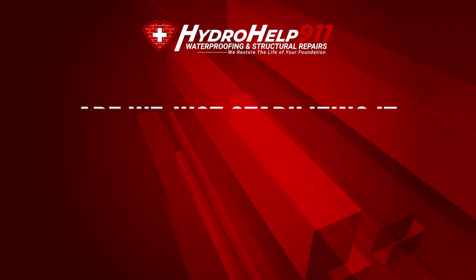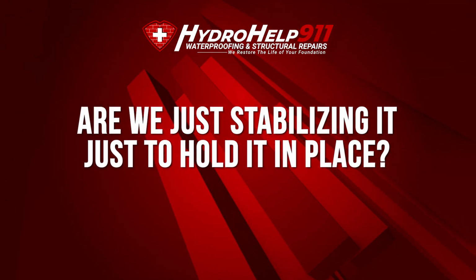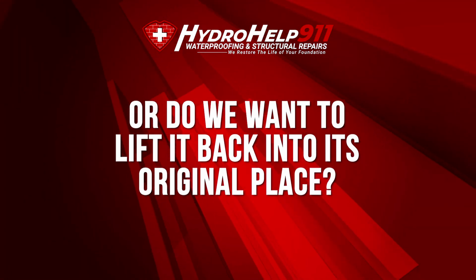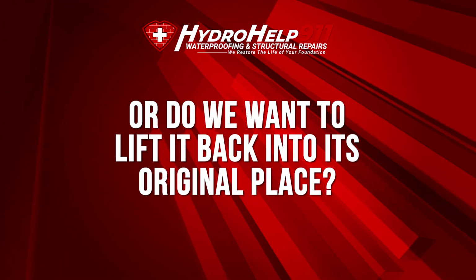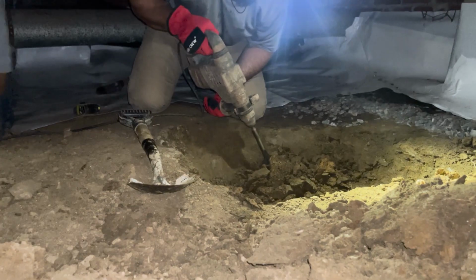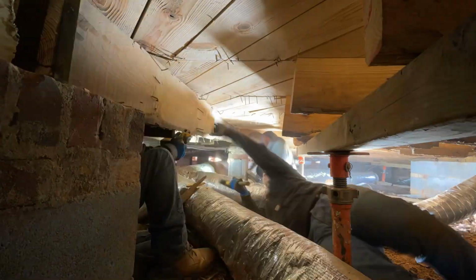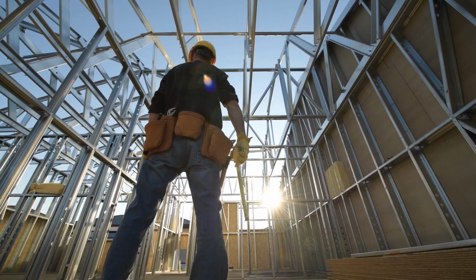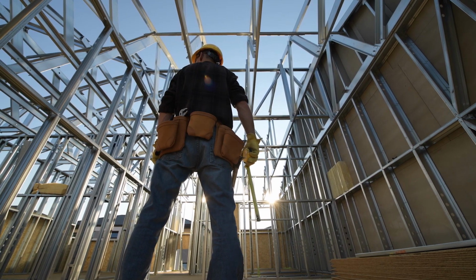repair costs. If the foundation is damaged, are we just stabilizing it to hold it in place to prevent further damage from occurring? Or do we want to lift it and put it back in its original place? That'll be up to you to decide as a homeowner. We're happy to do either. Do we have to do any type of dig out or pulling basement walls back straight, or crawl space walls? What type of building construction was the house constructed with?